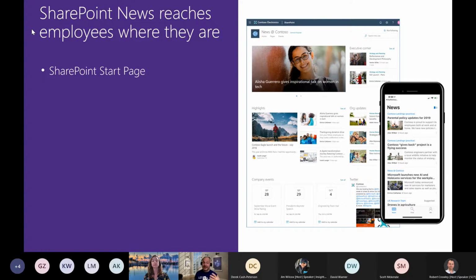But there's also maybe some corporate news that I want to share, and those news are also rolled up. So it's kind of like creating a different newspaper for every single person that serves your SharePoint environment.